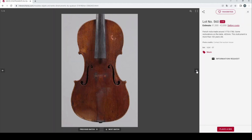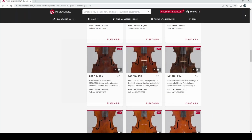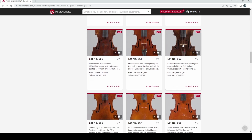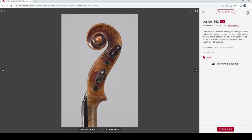Let's have a look at this 18th century viola. French viola, made around 1770, 1780, 403 length of back. Interesting F-hole placement and just general outline, slightly unusual. 1500 to 2000 euros there. Yeah, it's an interesting viola, that one. French violin, 20th century. Early 19th century violin with a label for Pietro Pallotta. Okay, 1000 to 1500 on that.